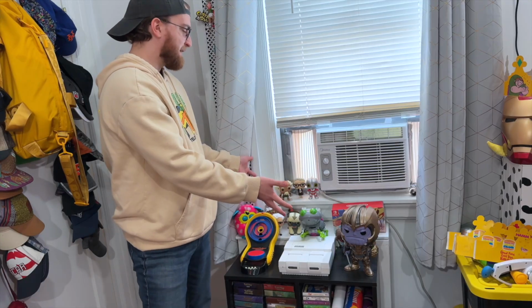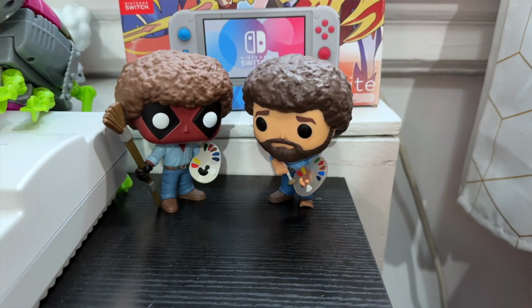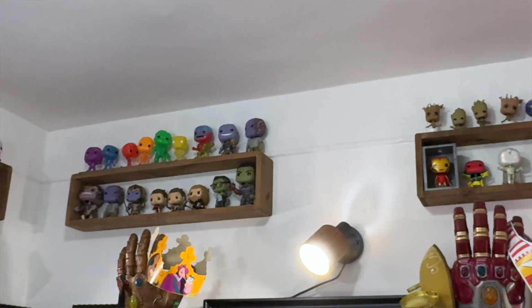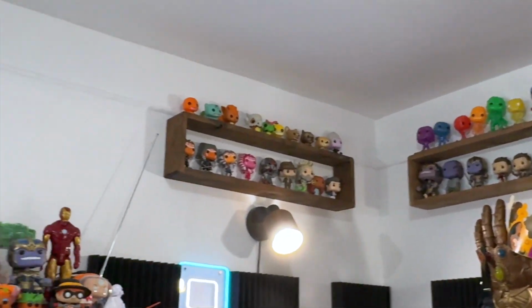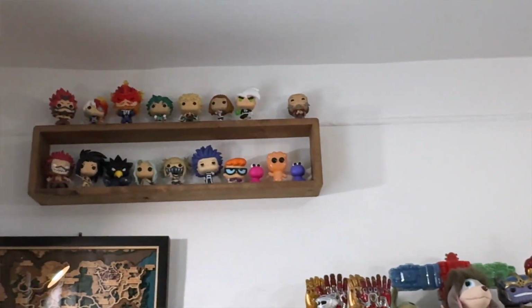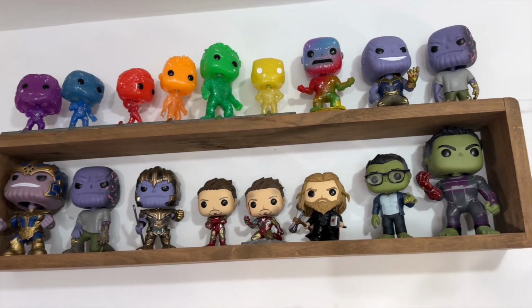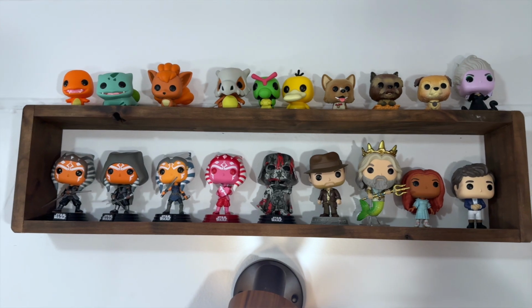As well as just a bunch of random Funko Pops, and I'll point out at this point the Funko Pops that are lining the office on these shelves up here as well. I don't really collect Funko Pops as much as I used to, and I'm not the type of person that wants to complete a set. I just buy whatever is cool or interests me.